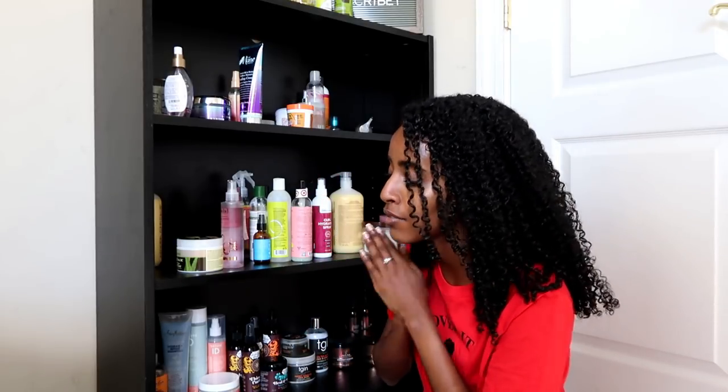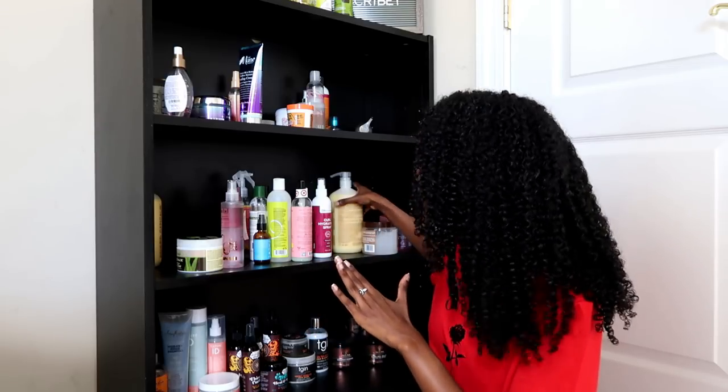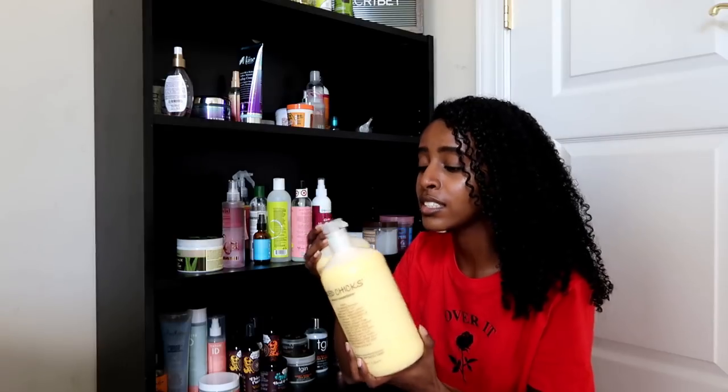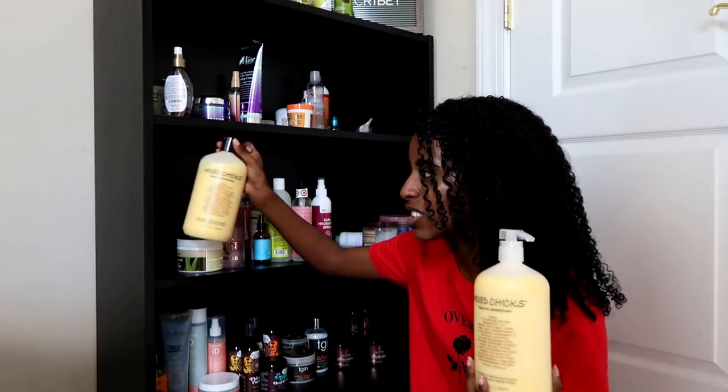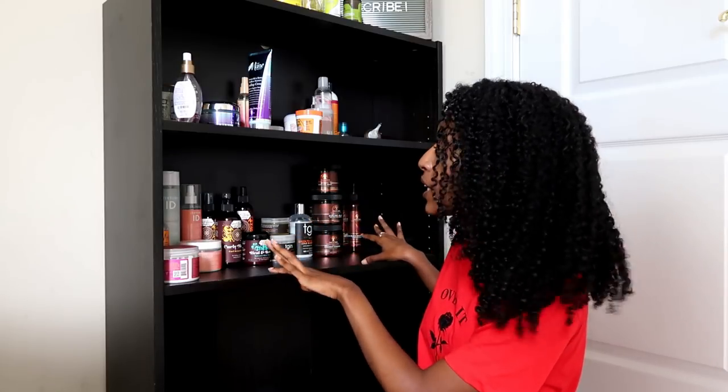I'm so indecisive. I really can't decide, but it's mostly because I have some products like these, like my Mixed Chicks leave-in. I used to get them in bulk in the really big size, and I really don't want them up here. I'd rather have them down here on the bottom shelf. So I think I'm gonna go ahead real quick and move everything from this shelf up here. Okay, so I like that up here a lot better.